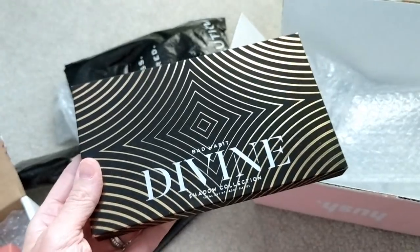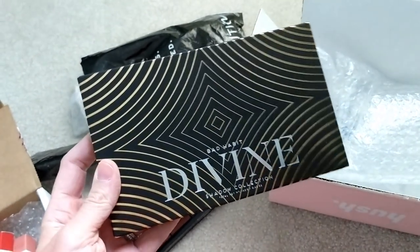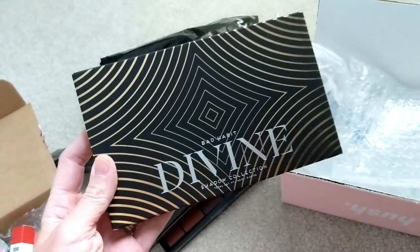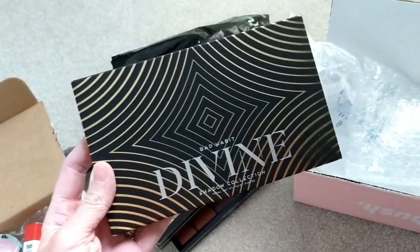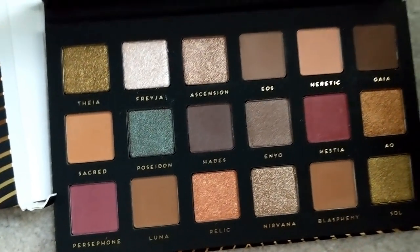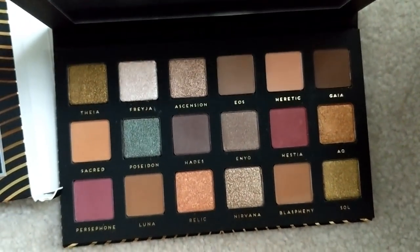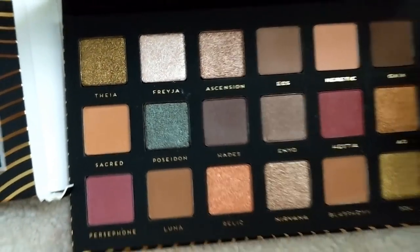So I'm going to open this up and show you guys what it looks like. I don't have the Star palette, unfortunately, so I can't compare the two, but that's at least what it looked like from the pictures that I saw online. All right, so here is what that looks like inside. A lot of really neutral shades, but also some pretty pops of color. I like the gold and the reds, and that turquoise is gorgeous.